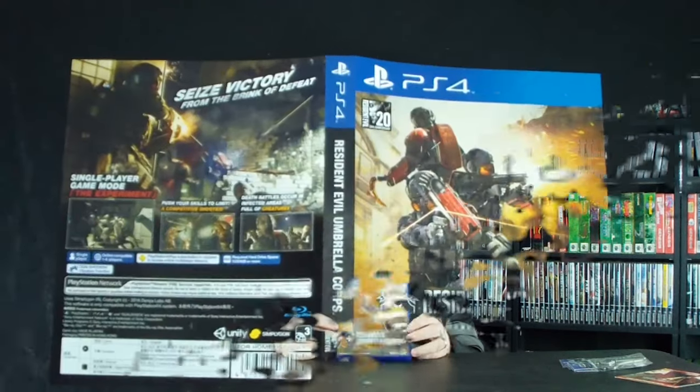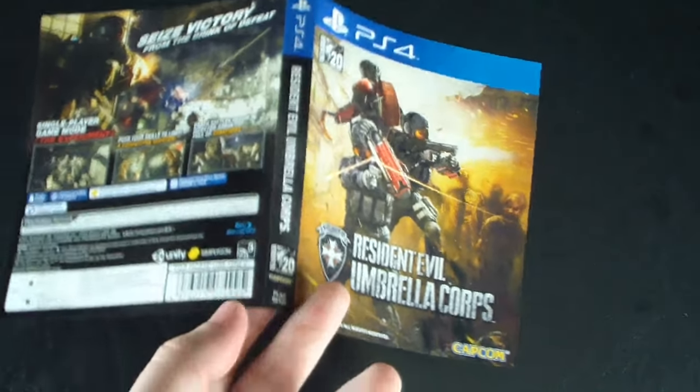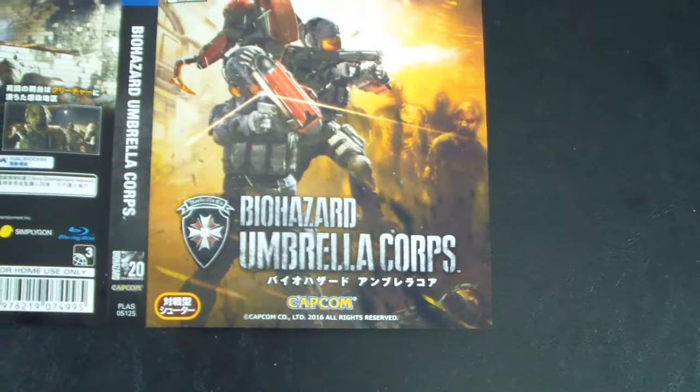Now, the cover on this is reversible. So, if you get the Asian version from PlayAsia like I did or anywhere else, be aware that it may say Biohazard Umbrella Corps on the cover. Do not fret. You can just open it, and the cover is 100% reversible.